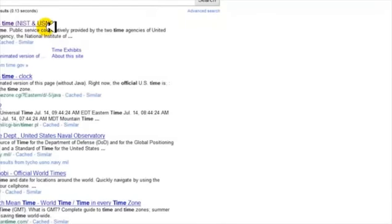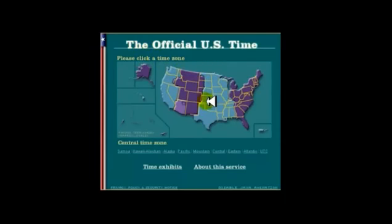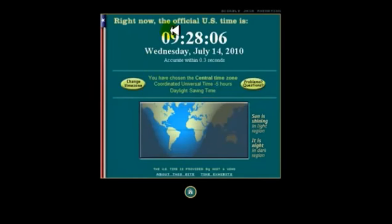Once again, I'm going to show you here I'm on the U.S. Official Time, that's time.gov, to verify the date and time. And as you can see here, it is now July 14th at 9:28 a.m. Just 14 short days later after I registered that domain, chiropractorinmobile.com.